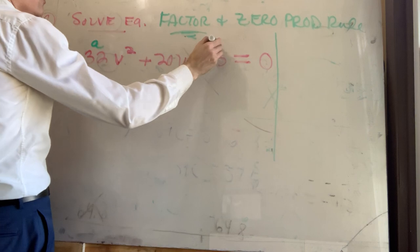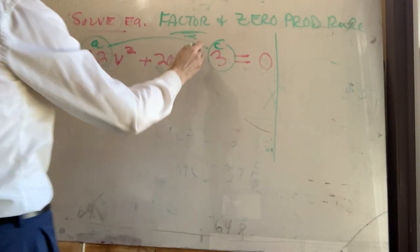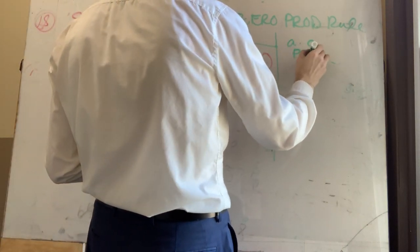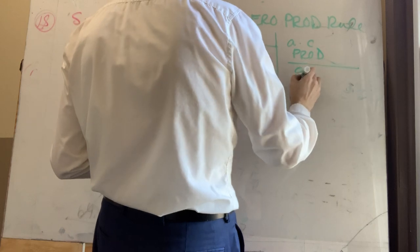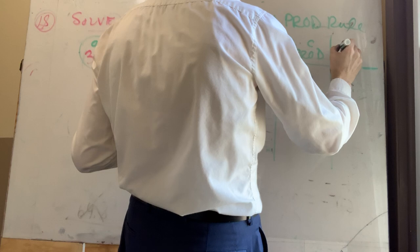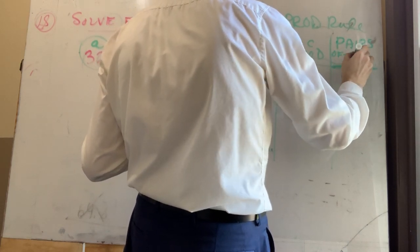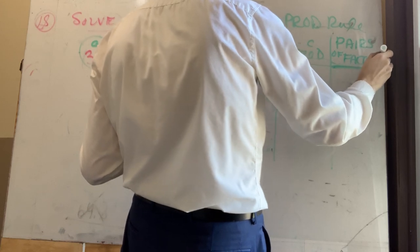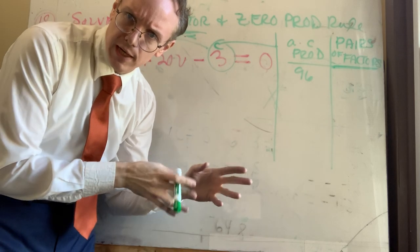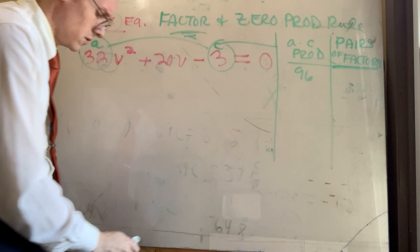Now, what you should try to do as far as methods of factoring are concerned is try, in this case, AC product pairs. This is your A, this is your C. If you multiply them together, you would get AC product 96. Right. And then we will try to consider pairs of factors that make 96, and there'll be quite a lot of them. Right? You nonetheless want to go through the motions of figuring out every combination of pairs, because that's going to help you progress with the rest of this. Okay?